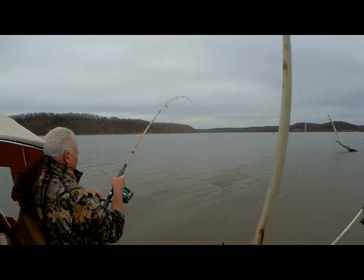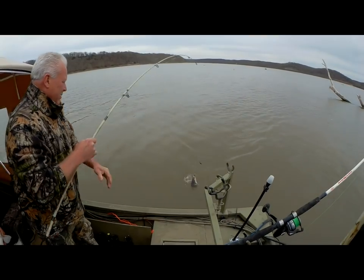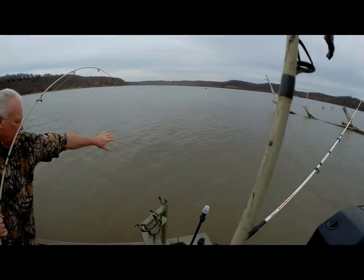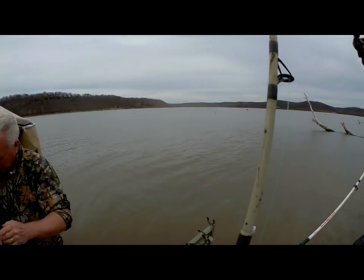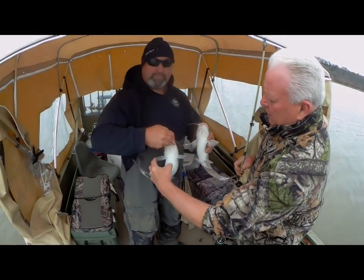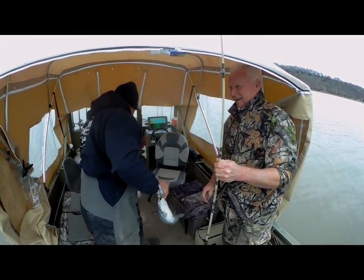And you were right, man. Right up against the brush pile, they're just like you said. Today, I mean, shallow. And they are. Nice set of doubles, though, no matter how you look at it. Yeah, excellent. Let me take care of that. Just get a quick picture of it. There you go, good fish.